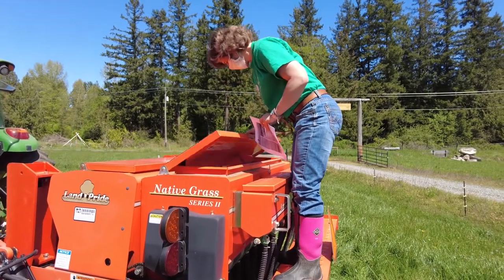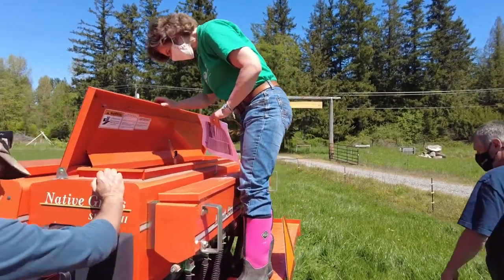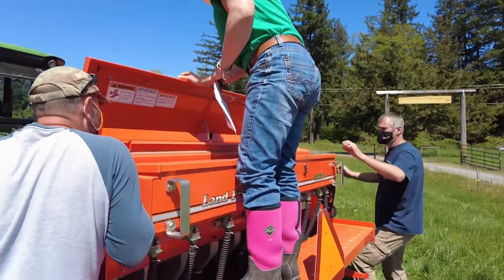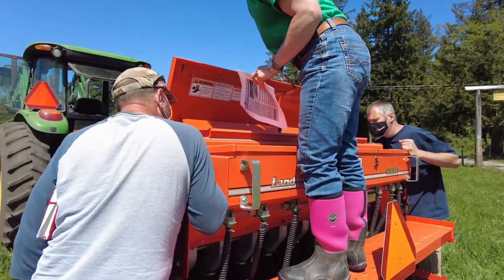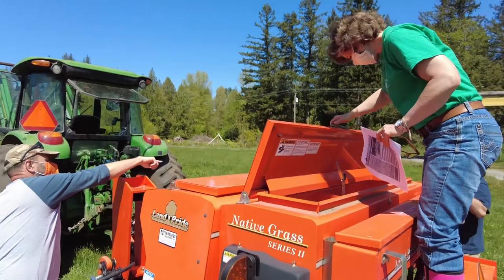So it's got little wheels in here, and there's actually a fill indicator that you can glance back at. Look right here, it's up here in the front. That tells you if you're getting low or not.